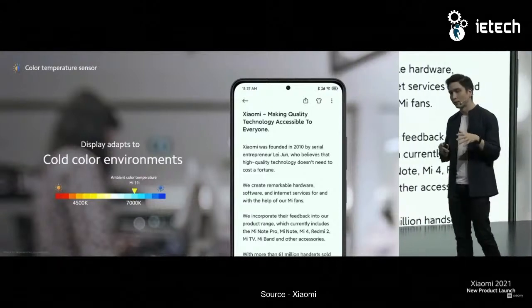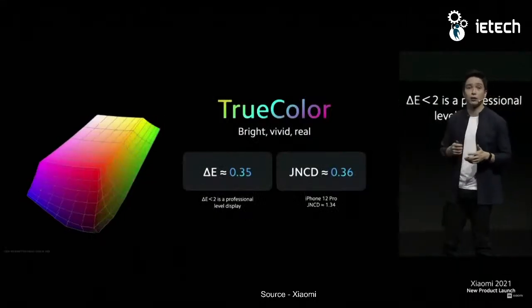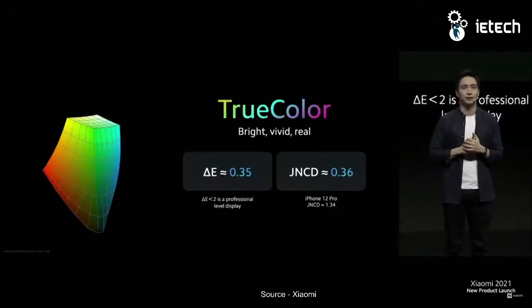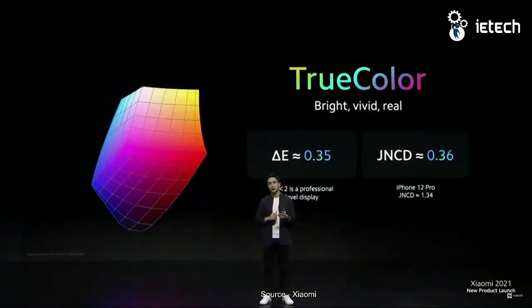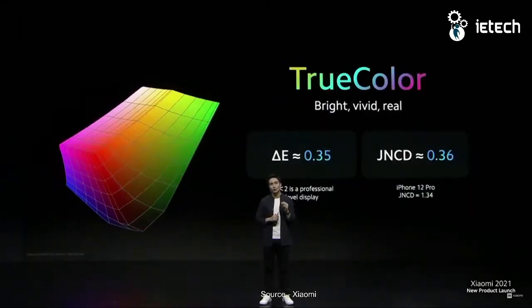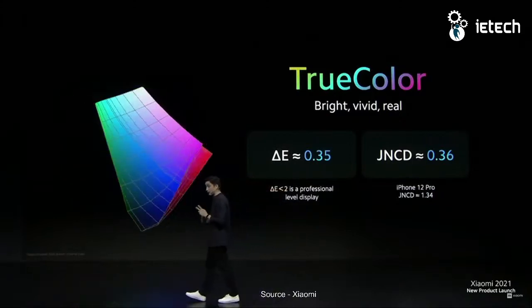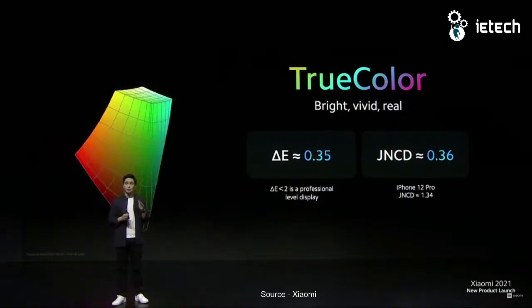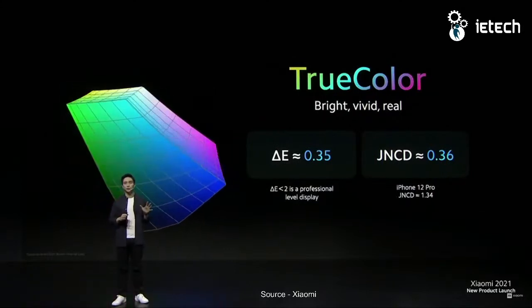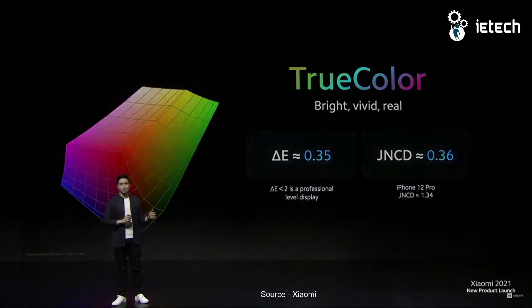Besides giving you the most optimal color temperature based on your settings, Mi 11i also gives you one of the most accurate display colors available with our true color technology. Mi 11i is tuned to expertly pro-level color accuracy. This is measured using two metrics, JNCD and Delta E. For both of these metrics, any number below a 1 means that there's no noticeable difference in color from your display and the original source.